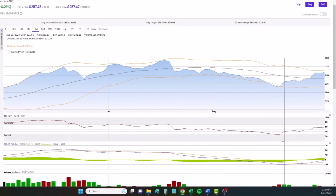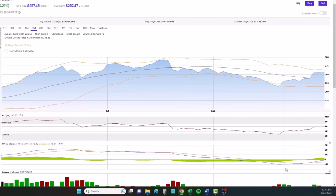It hasn't gotten to that overbought position. It was an oversold position according to an RSI indicator there in mid-August. It has since come back from about 20 on that RSI up to 60. So it's not quite overbought, but it is getting to the top end of that range. Looking at the 12-26 MACD signal, an important technical indicator for technical analysis, it does appear on the uptrend that this momentum to the upside could hold.